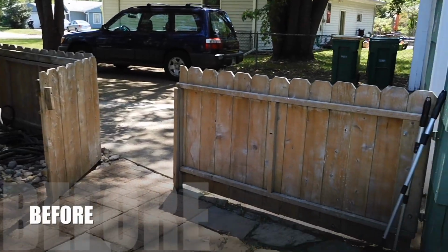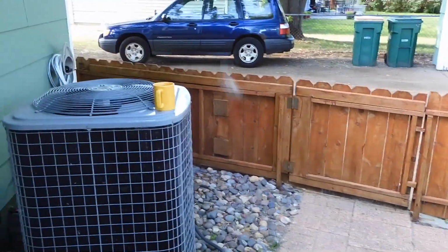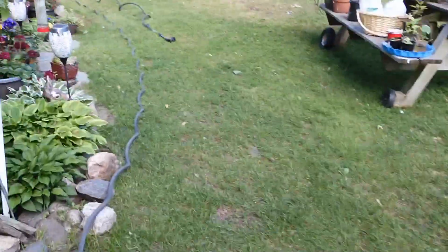We also did our little fence here, so that's protected. That is my giant cup of coffee on our giant air conditioner. I did put down some grass seed. Bill raked it up really nice, and then I put down the grass seed, and I see this morning it's starting to germinate already, so that's wonderful.